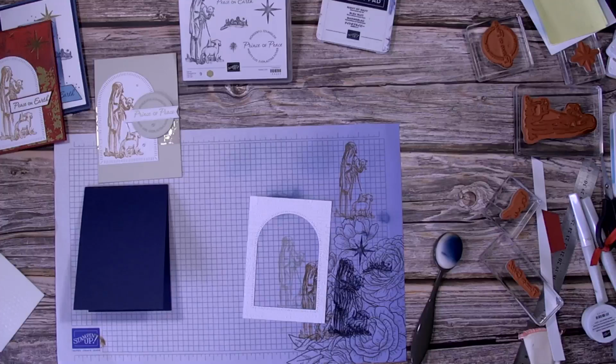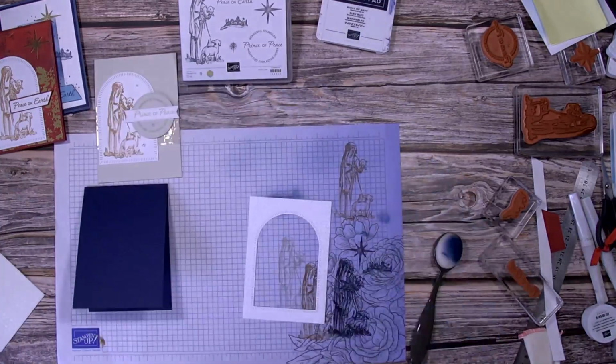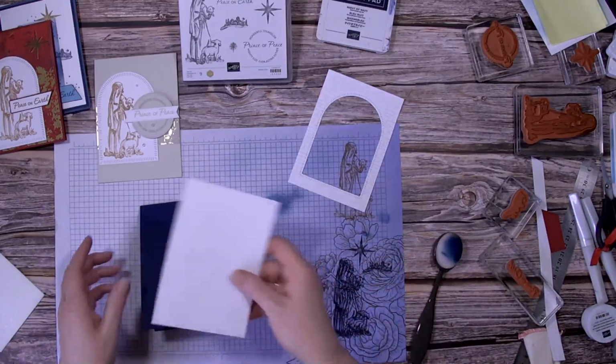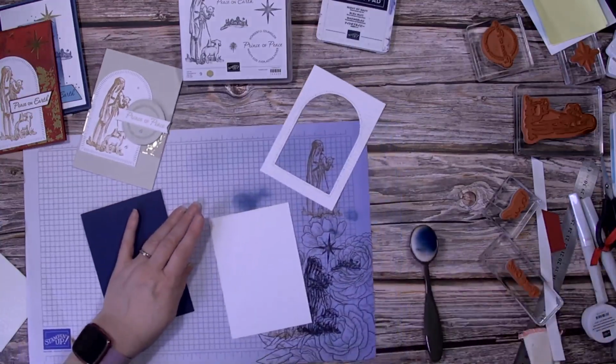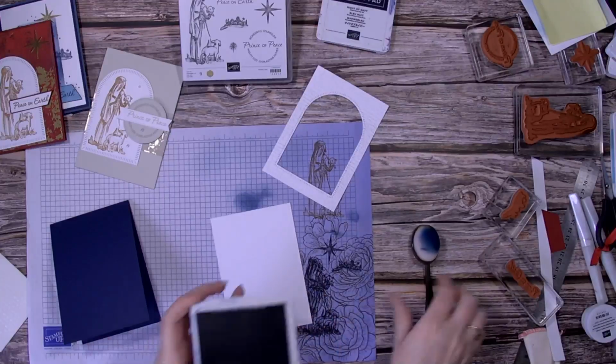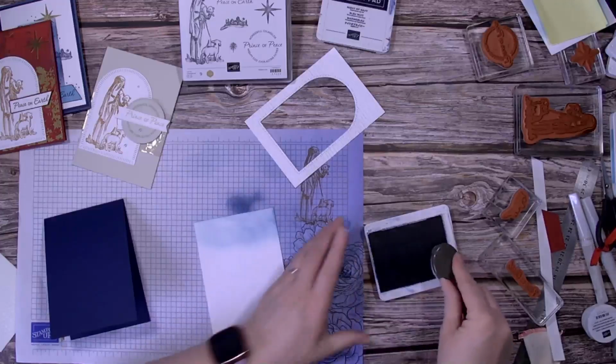No, I'm not sure if I want that one. Let's see if we've got another one in this pack. I do, but it's a pretty peacock one. Don't think that's going to work as well for what I want to achieve. So maybe I do this instead. Okay. Let's go with some Misty Moonlight. And let's just create our own.